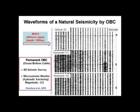So we are working with our observation data set to clarify if we can use this system to locate or observe events with very small magnitude. Also, these events will occur at very shallow depths, like 1 kilometer. So the permanent OBC system, the ocean bottom cable system, enables us to carry out 4D seismic surveys, and also we can use this system to start our microseismic monitoring.